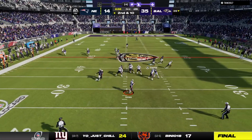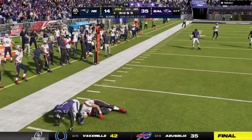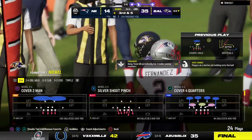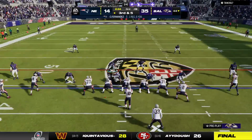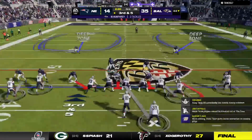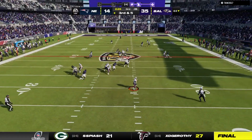Throwing again on 2nd and 10. Jones. He finds his man, complete. That's Fernandez. 5 yards. Now it's 3rd and 5. He's a rookie, and you don't want to get hung up on the word potential. But when you see him make catches like that, you keep thinking to yourself, he's good now. He's got a chance to be great with plenty of work.